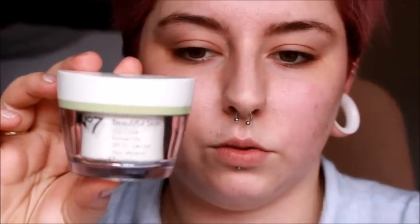I have already primed my face. Where is it? It's here. I used the No. 7 Beautiful Skin Day Cream for oily combination skin. I don't use a primer, I literally just use that. I was recommended it by the No. 7 person. Whether or not they were just trying to get a sale out of me, I don't mind, it works for me. And I have a mirror just here, below the thing.